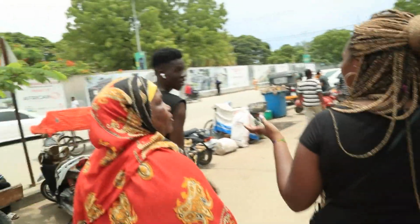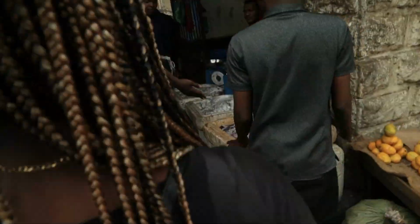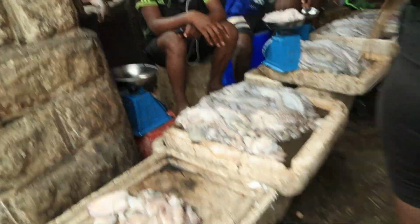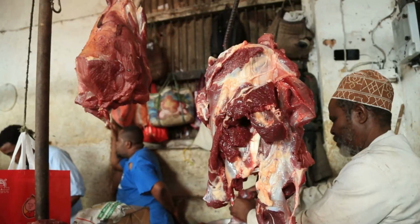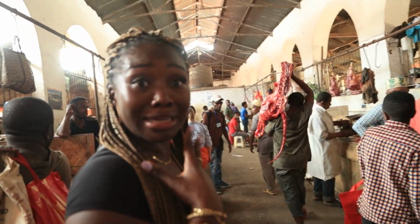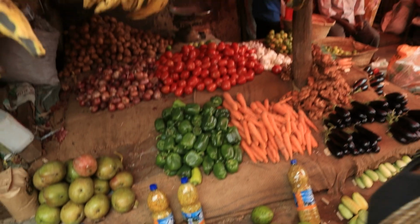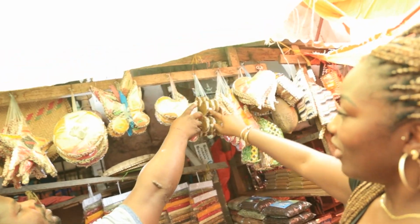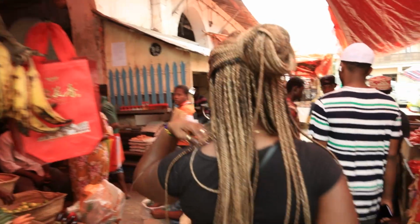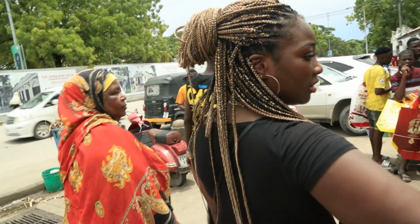Karibuni. What does that one mean? Welcome. The Darajani Market is the biggest market in Zanzibar and is mainly a food market selling seafood and spices with some meat, fruits and grains. Half a cow. The market was built in 1904 and is not only a place where things are sold and traded, but where people congregate to socialize, meet friends and eat. Okay, I see mangoes. We have this mango in Ghana, the local one.